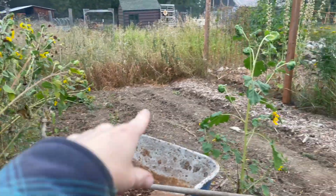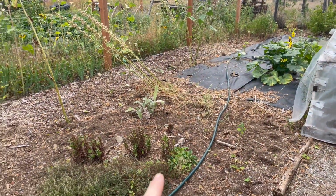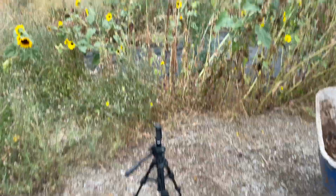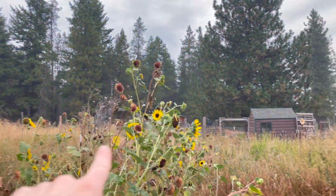Okay, you guys, last week we took back this section and this section, and it's still doing good. So we're going to continue. We've got a few things popping up. Since you guys saw it last, I was able to clear out this big part of the garden here. Now this week, the goal is to take this section and that section back.